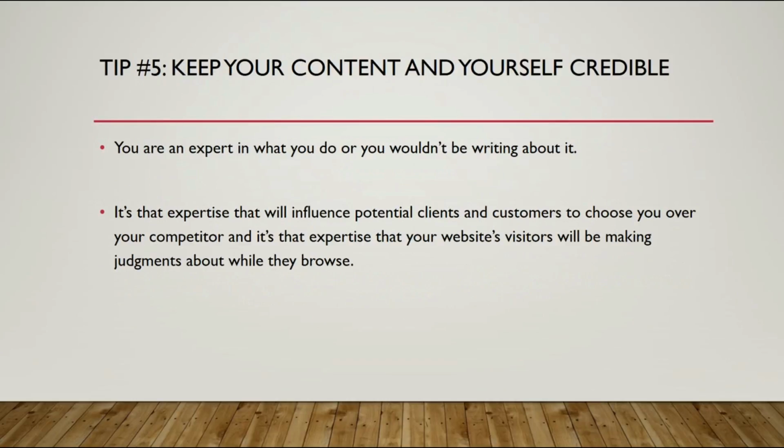Tip number 5 is to keep your content and yourself credible. Remember, you are an expert in what you do, or you wouldn't be writing about it. And it's that expertise that is going to influence your potential clients and customers to choose you over a competitor. And it's that expertise that your website's visitors will be making judgments about while they browse.